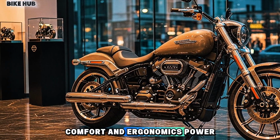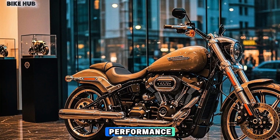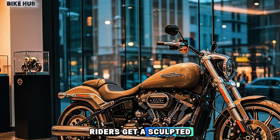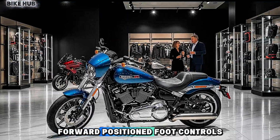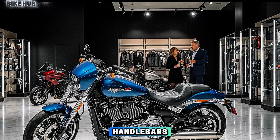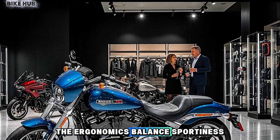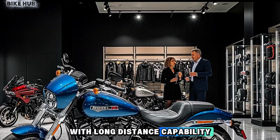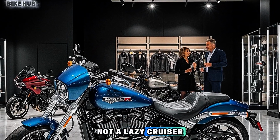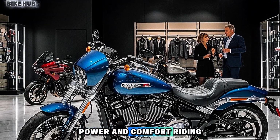Comfort and ergonomics. Power with ease. Even though the Model R is built for performance, Harley hasn't forgotten comfort. Riders get a sculpted low seat, forward positioned foot controls, slightly aggressive but comfortable handlebars, and a wind-resistant design for highway riding. The ergonomics balance sportiness with long-distance capability. It's not a pure sport bike, and it's not a lazy cruiser. It sits right in the middle, the perfect hybrid of power and comfort.